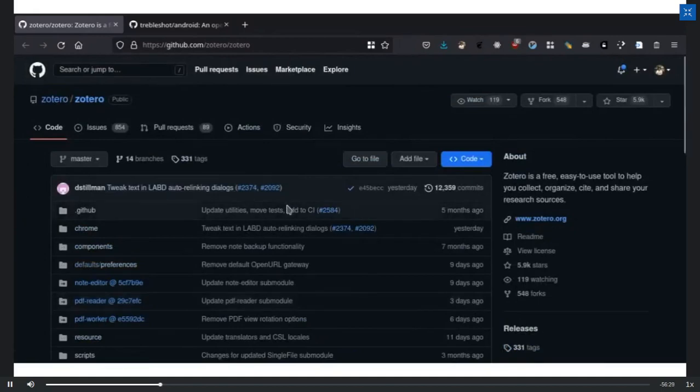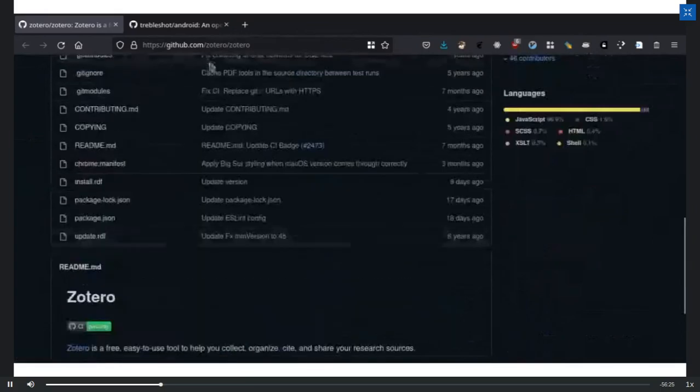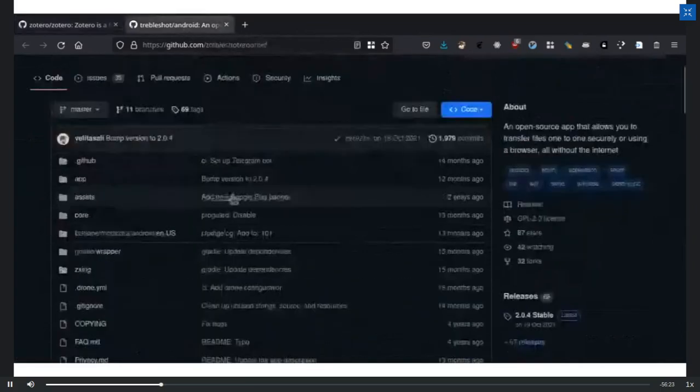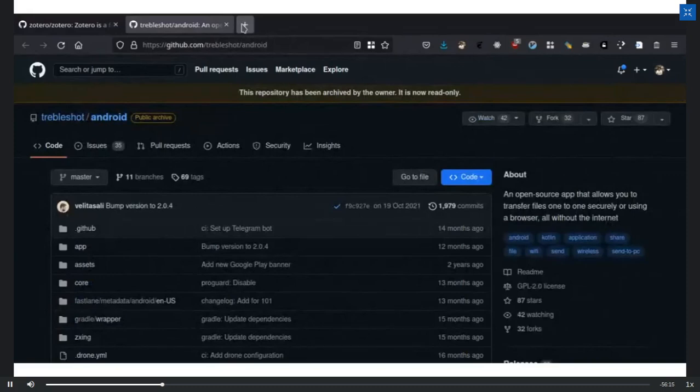Now, the original author of Zotero would be from some other country. Any software would be by people from far, far places. So what they do is they make it available on the internet.